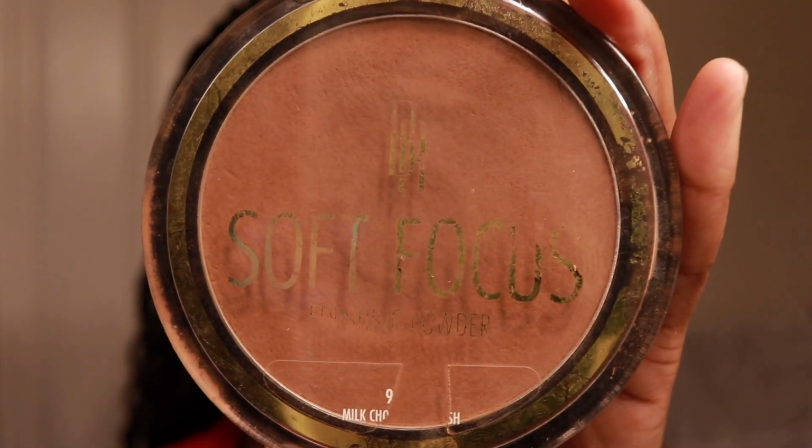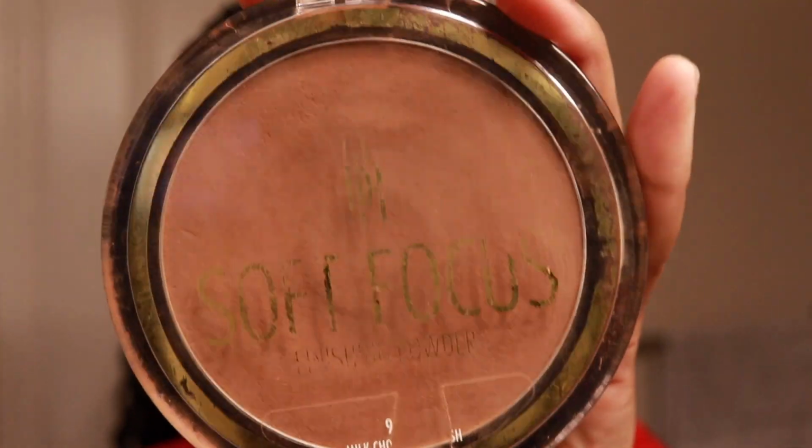I use that all over my face, and then I'll take a darker shade of a different powder and bronze the perimeter of my face. But I've been doing this new technique, which I really like. So I just take the Black Radiance Soft Focus Powder. This is in the shade Milk Chocolate. I got it at my local drugstore.